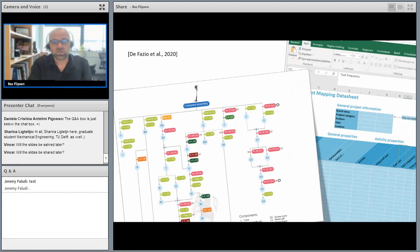Together with a visualization, over here you see the disassembly tree developed by Francesco De Fazio, one of our graduate students. He graduated in 2020, or 2019, I'm sorry, at Philips, where he developed this method by disassembling loads of vacuum cleaners. And together with this visualization of the teardown sequence, the so-called disassembly map, it's possible to locate these critical parts in the product architecture and assess them on the ease of part disassembly. Hotspot mapping is a method to pinpoint these critical parts, and together with the disassembly map, these critical parts can be located in the product architecture.